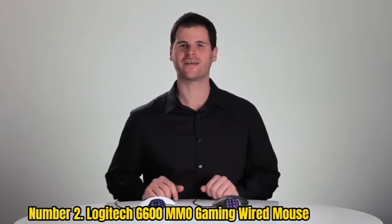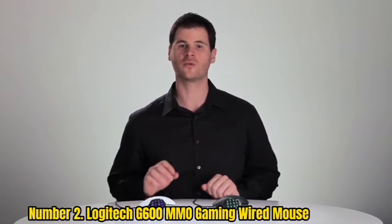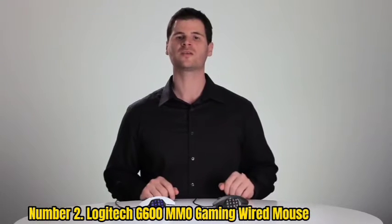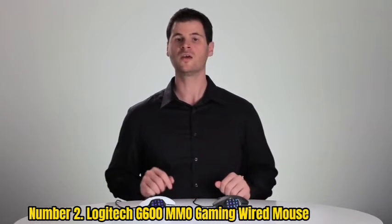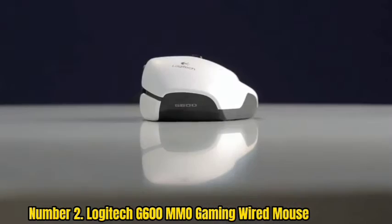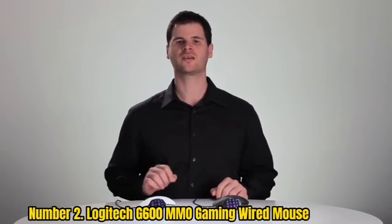Number 2. Logitech G600 MMO Gaming Wired Mouse. With programmable keys built into the side and silent buttons, this mouse for SolidWorks from Logitech is a great choice for CAD and gaming. It can switch between work desktops and personal gaming computers with ease and has an ultra-quick 1 millisecond response time. This is made for right-handed users, though, so ambidextrous or left-handed users should search for better options elsewhere.